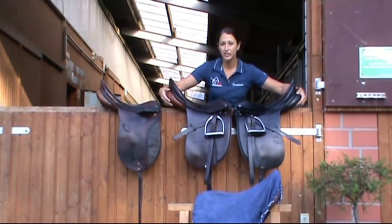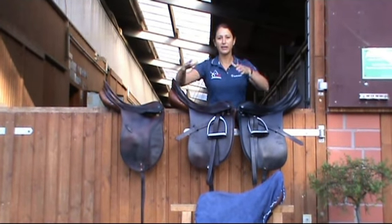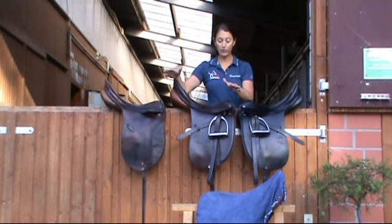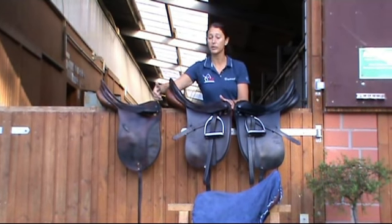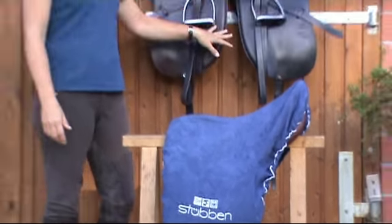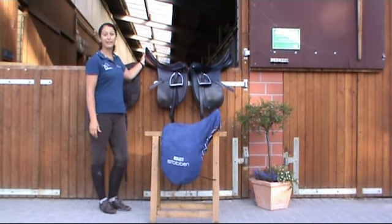The colored leathers are just a little bit softer, and they tend to break in and flatten a little bit more than this nut-colored leather. So in the future, I will be ordering all of my specially made saddles with this nut-colored leather on the panel. Now, so these two saddles are already broken in, or at least slightly broken in. I've ridden a lot in this saddle. I've actually shown in it.